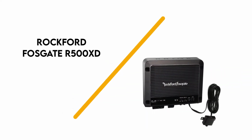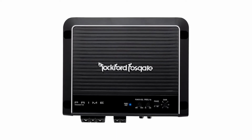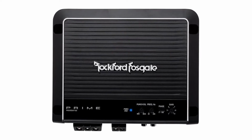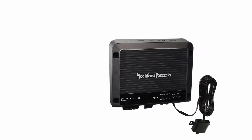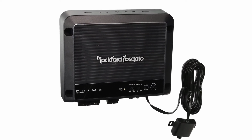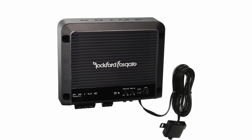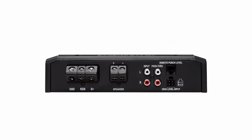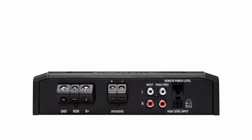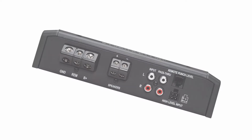Number 5. Rockford Fosgate R500X1D. Rockford Fosgate is one of the most respected manufacturers in the car audio industry, especially when it comes to building high-quality amplifiers. The Rockford Fosgate R500X1D is no different. This amp is designed explicitly for deep-hitting subwoofers and can be used in both cars and trucks. The best feature in this amplifier has to be the sound quality. It also has a durable, unique aesthetic look.